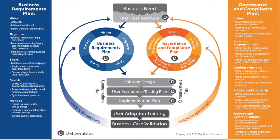Both of those flow into that solution design. You need to go through acceptance and testing and then implement this new solution. So keep in mind that the content migration is part of a larger solution. We don't migrate the content and then determine how we're going to use it later. It has to be part of a broad design.